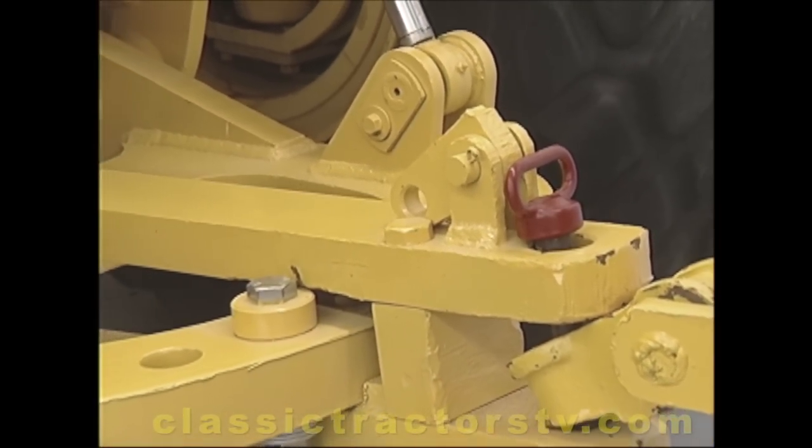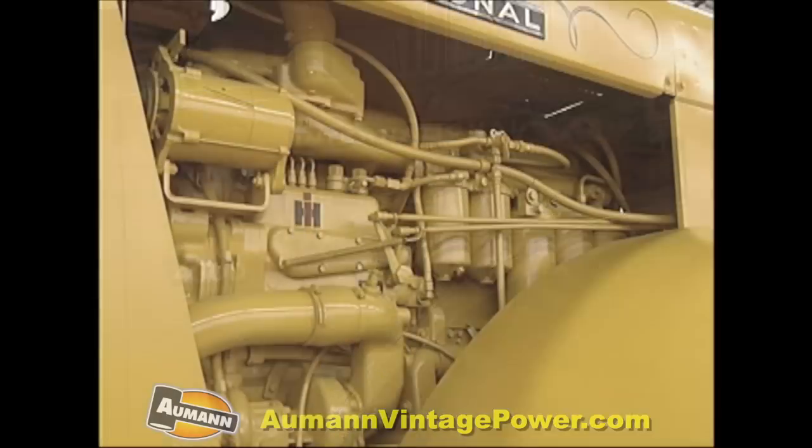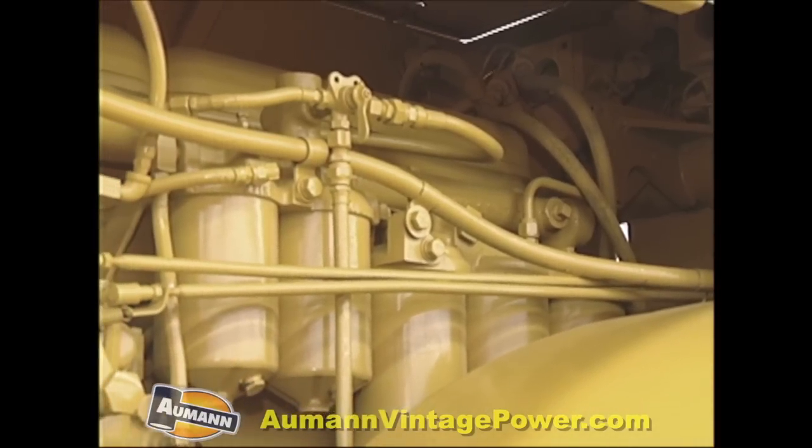Another unique item on this tractor was the pure size of the engine, which was 817 cubic inches. It was a direct start diesel. Some of them started on gas when they went to the bigger engines, but this one it was direct start on diesel, and in those days an 817 engine was a huge engine.